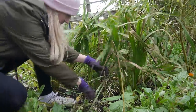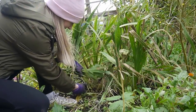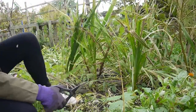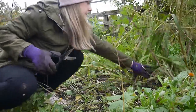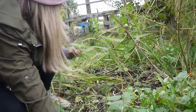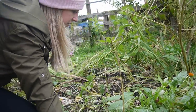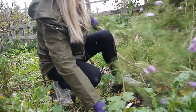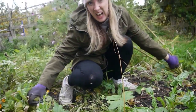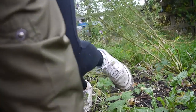I'll cut that bit out. Chop it back. Got my groove now. Just yanking it out now. No regard for plant safety now. It's out of it. Whoa, big one. I've hit my nemesis. I'm crawling.